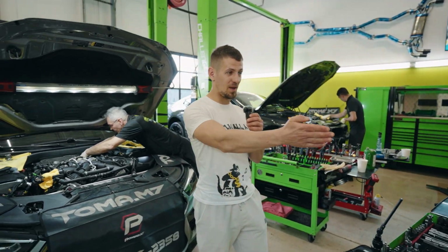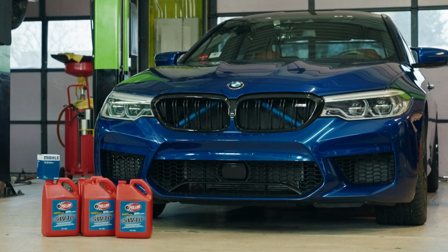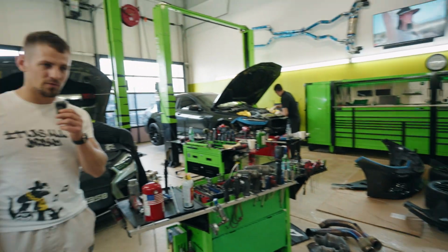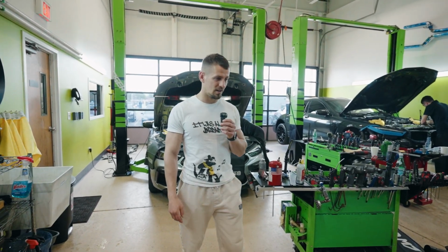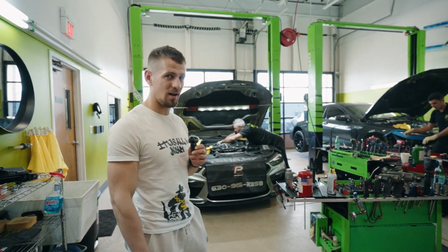Meanwhile, in the shop came in another M5 for just maintenance. Like I said, you guys hit Mike up for any kind of maintenance. This beautiful M5 came for an oil change with good oil, the red line oil. So yeah, let's just wait for the job to be done and fire it up.